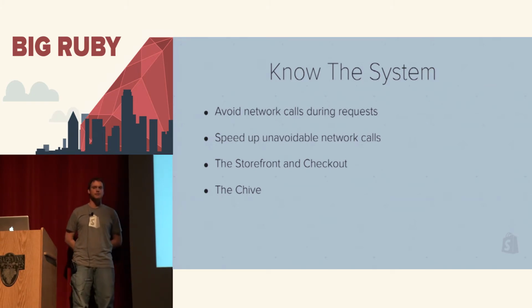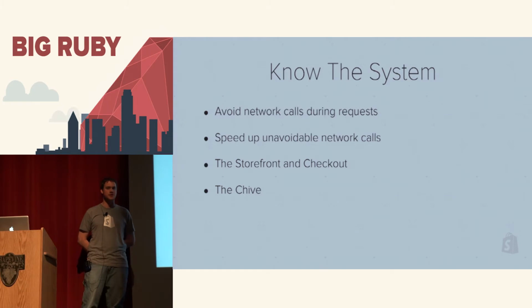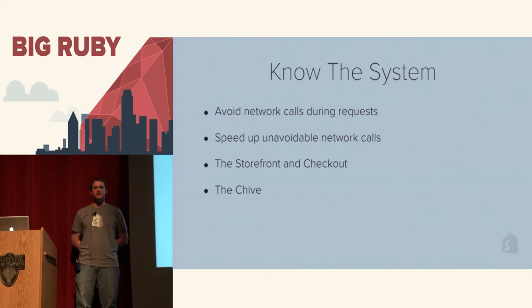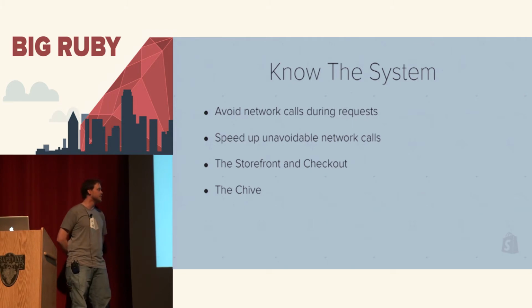In Shopify's case, the storefront and the checkout are the most important things. So these are the things that we focus on initially when trying to speed up Shopify, because these are the parts that are getting hit by the most users. And knowing that this is the most important part makes it easier to figure out what you need to do.